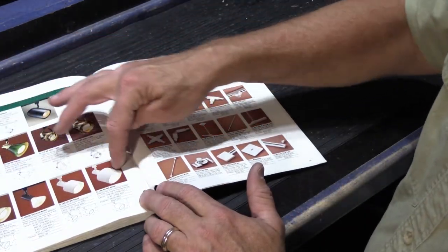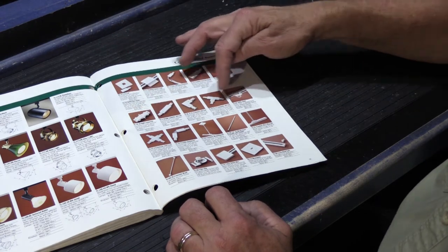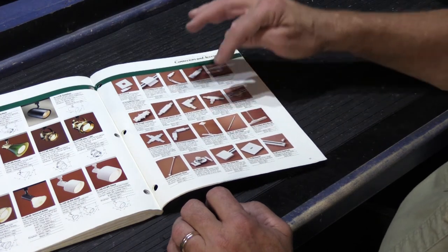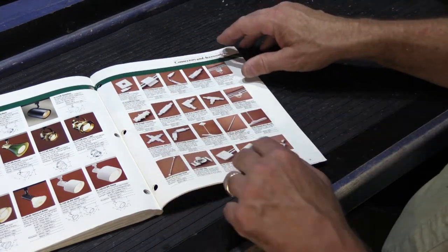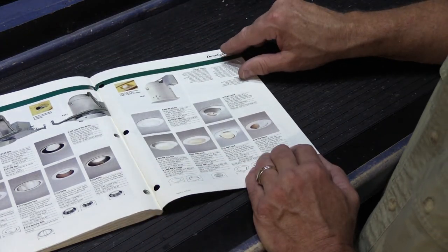Here we have some more fixtures here, and then a wide variety of connectors that you need to create your track layout and so forth. They had these pendant mounts so you could hang them off the ceiling if you had really high ceilings. You had hooks for things that were heavy and a chain. Just a lot of different configurations that you could make up your track. And here we have NuTone recess lighting.